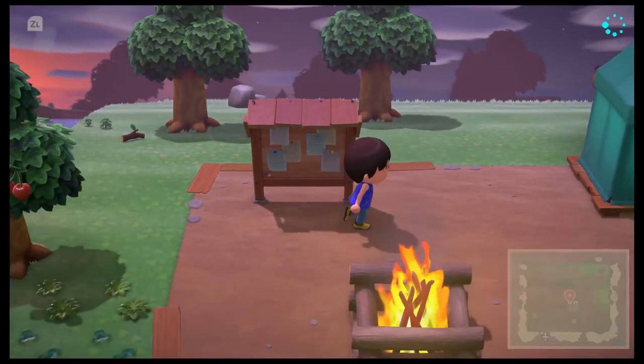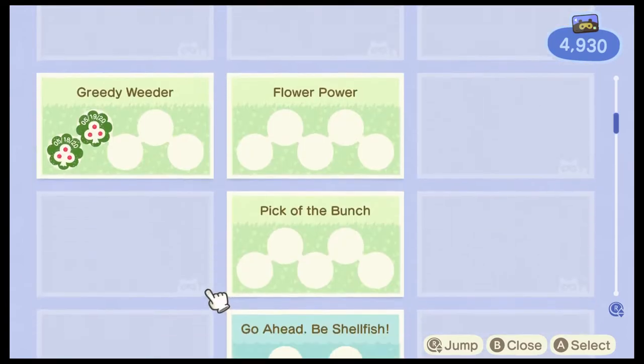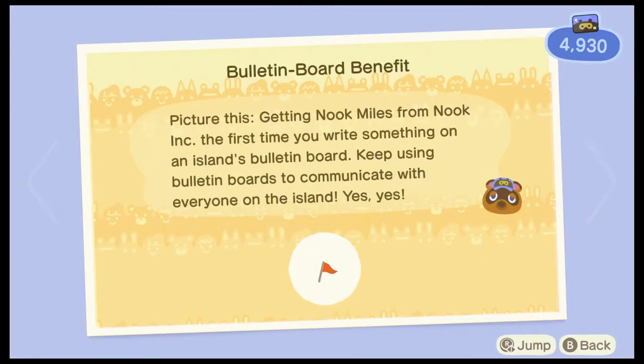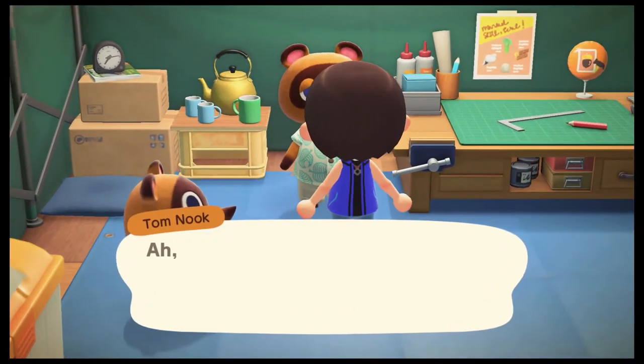Okay. Huh? I got Nook. I got Miles for that? Are you serious? Oh my god. I swear if I got Miles for that, holy. I did. Oh my god. Thank you, Nintendo. It's been a while, hasn't it?